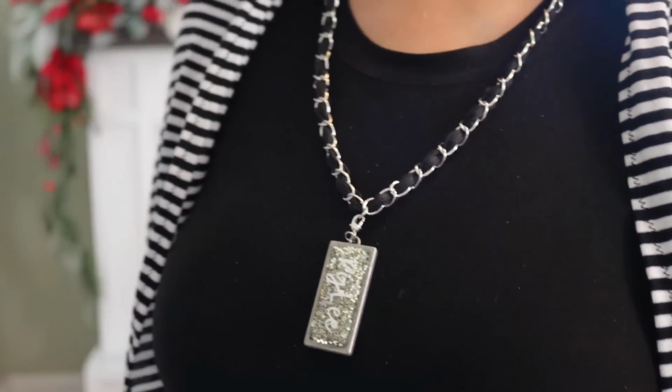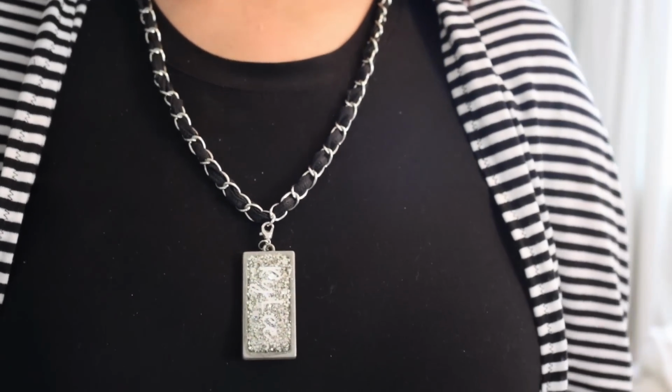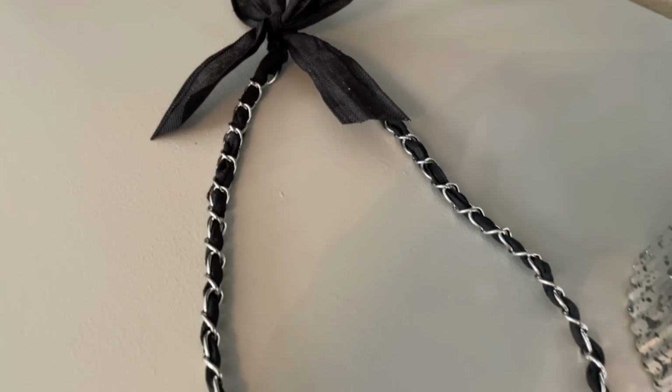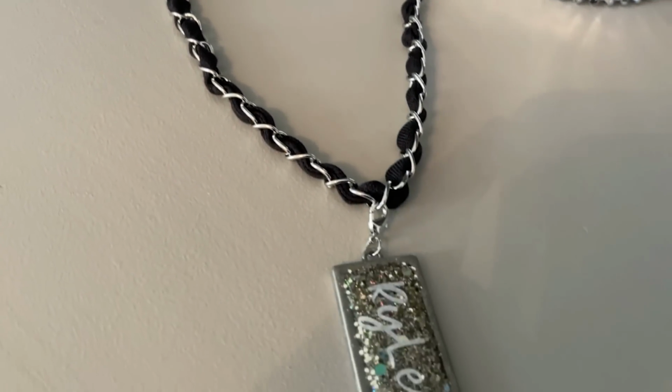But more importantly, when she looks at it, I hope that she thinks of mom and knows that as long as she remembers who she is and where she comes from, that she will never lose that glitter and sparkle. I know, a little cheesy. That's what I hope she thinks of when she gets this necklace, but it's really cute, right?